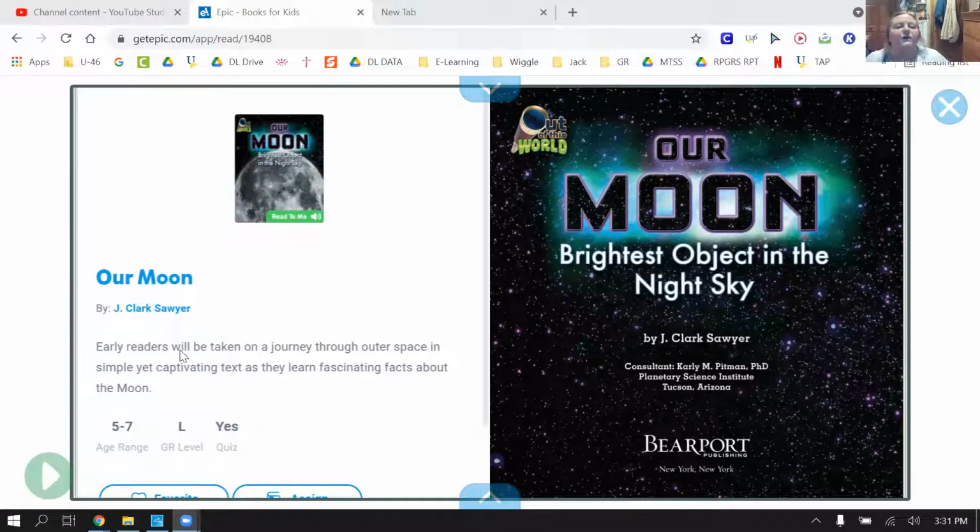And it says early readers will be taken on a journey through outer space in simple yet captivating text as they learn fascinating facts about the moon. Who's ready to grow our brain about the moon? I am. I love the moon. And I love growing my brain. It's like my two favorite things. So here we go. Ready?